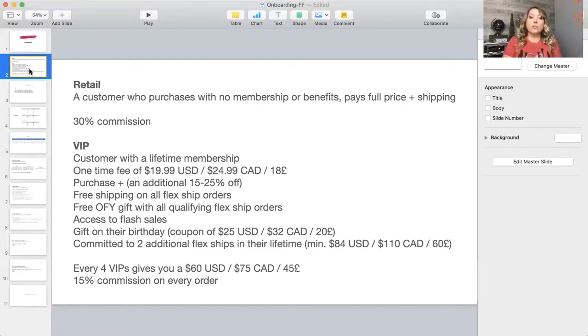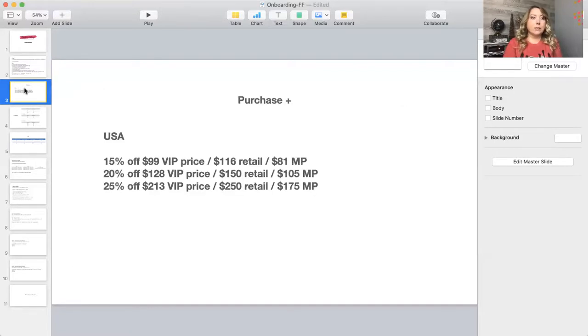As a market partner, you will earn at least 15% commission on every VIP order, and every 4 VIPs gives you an acquisition bonus. Whenever you're outside your Smart Start, whenever you have 4 brand new VIPs in any given month, you will get either 60 US dollars, 75 Canadian, or 45 pounds as an acquisition bonus, paid out on the 15th of the following month when our regular payday is. While you're in Smart Start, things are just a little bit different, so I will explain that as well.